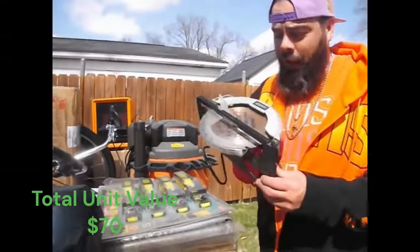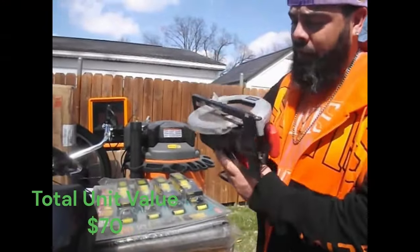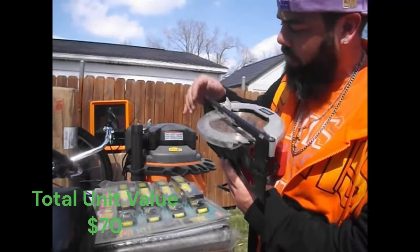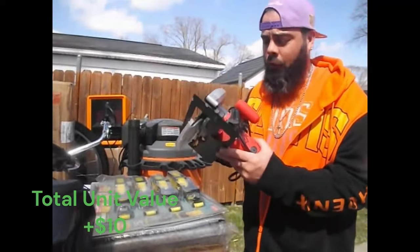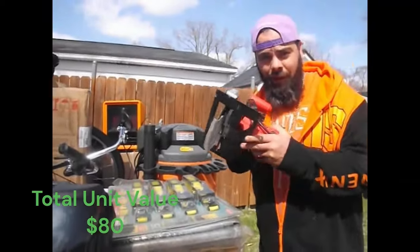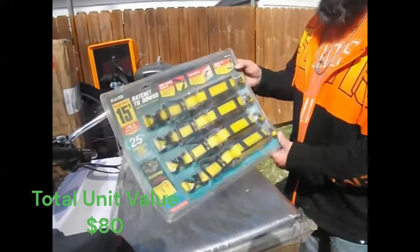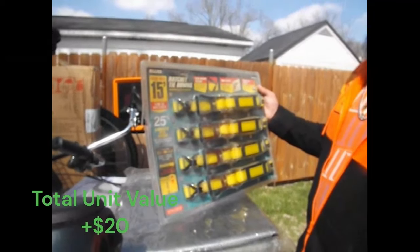All right. Got ourselves a nice skill saw here. It looks relatively new. It's got a little scratches here and there, but it's really clean for what it is. It's corded, but still, nonetheless, awesome. Ah, a brand new set of ratchet straps. 4 of them to be exact. 15-foot ratchet tie downs. We like these.